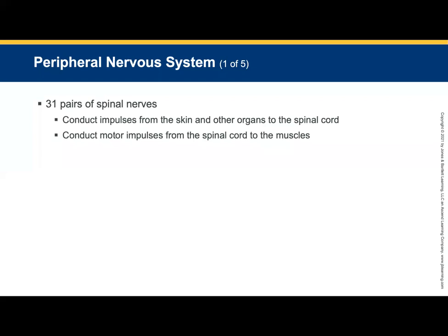So there's 31 pairs of spinal nerves. I should probably remember that number. They conduct impulses from the skin and other organs to the spinal cord. They conduct motor impulses from the spinal cord to the muscles.